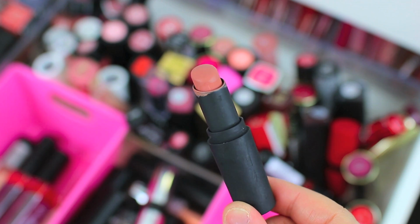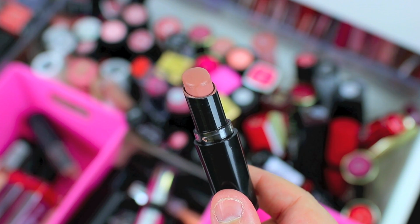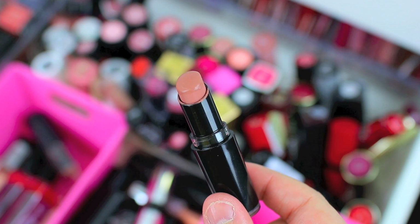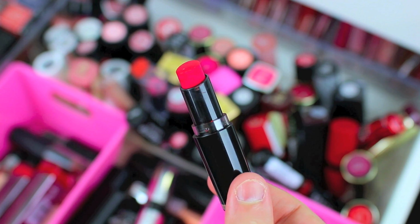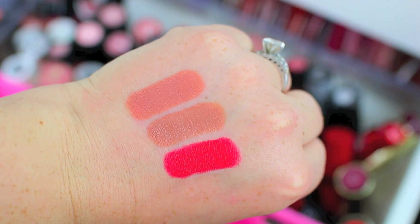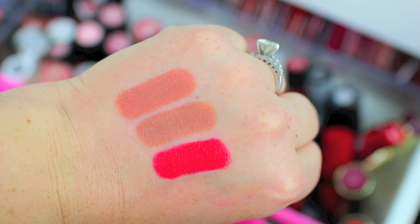The first one is Sweet Cream, which was a limited edition shade, and then I also have Bare It All, which is my favorite nude lipstick of all time. I wear it all the time. It's hard for me to reach for another nude because I love this one so much. Then I have the red shade Red Velvet. This is a really beautiful, bright, almost neon red with a gorgeous finish.